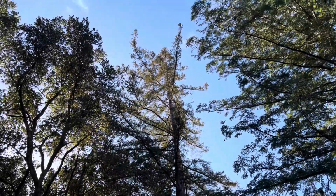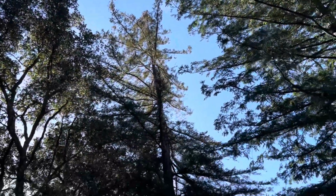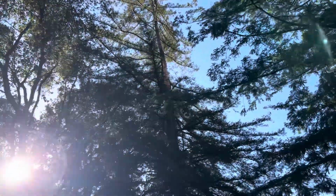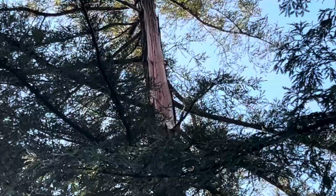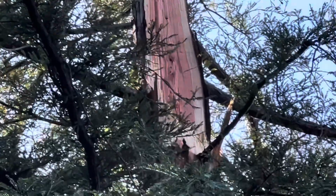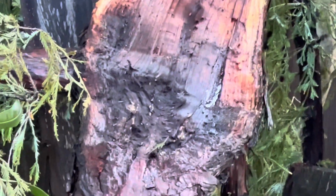It fell down, hit the neighbor's house, and interestingly, that spot on the deck there is the only damage, other than I think it damaged the rain gutter down low. It wasn't even the rain gutter, it was one of the offshoots to the rain gutter. So they're asking me now, is the remaining portion of the tree safe? Well, let's look at this. Let's look at it closely.